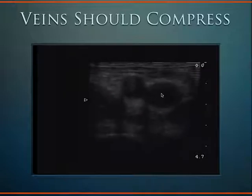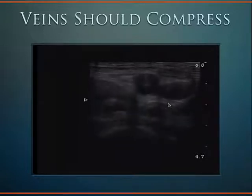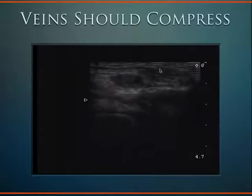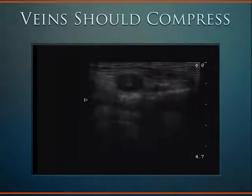One thing to keep in mind is that veins should easily compress. Okay, here's the artery next to it. The vein is easily compressible. Now that's critical because you see a black circle on the screen, you might think, oh, I'm going to stick that black circle. No, no, no. You want to come over here to where the compressible structure is.